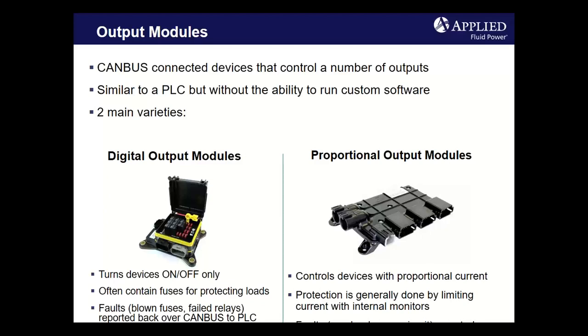Well, this device also has fuses inside of it to protect the outputs that it's turning on and off. And this device can send fault messages back out over the CAN bus that say, hey, fuse 12 has blown, or fuse 13 has blown. And then the PLC can receive that message and notify the operator, hey, you've got blown fuses back in the output module in the rear of the machine. Here's which fuses they are. Please go service them.